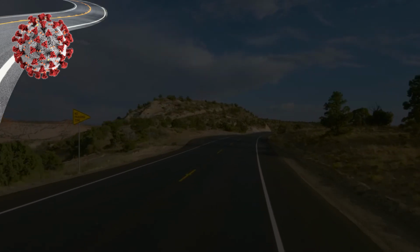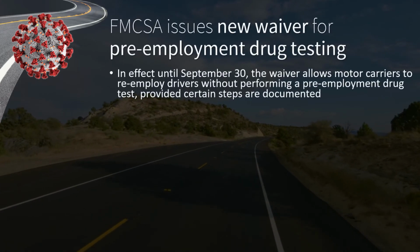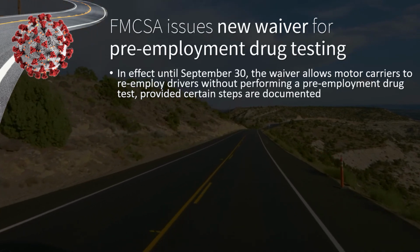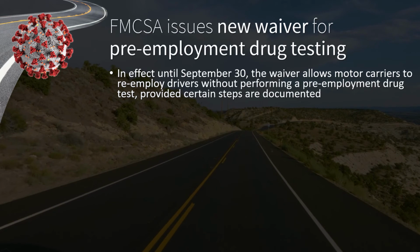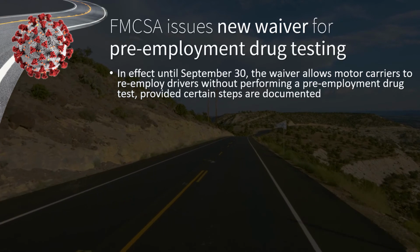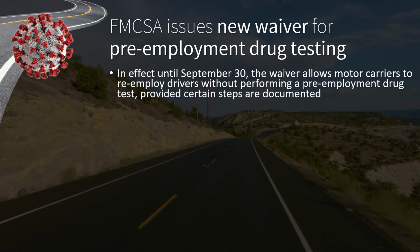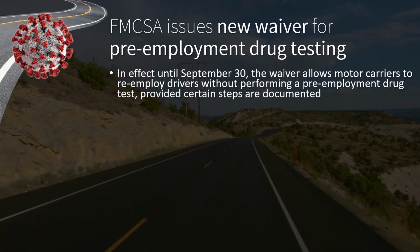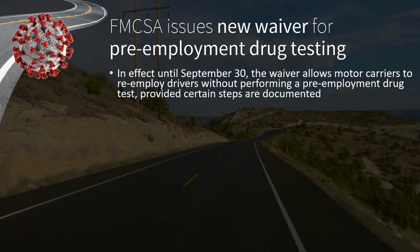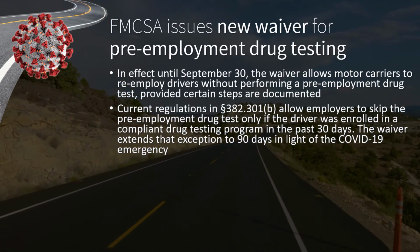Right along with that, they have issued a new waiver for pre-employment drug testing. There's always been a waiver in place if a driver would leave your employment and return within a 30-day window from the time of termination. There's a waiver that you could exercise that would waive the pre-employment drug screen. That waiver exists today. What this new waiver did was extend that to 90 days.